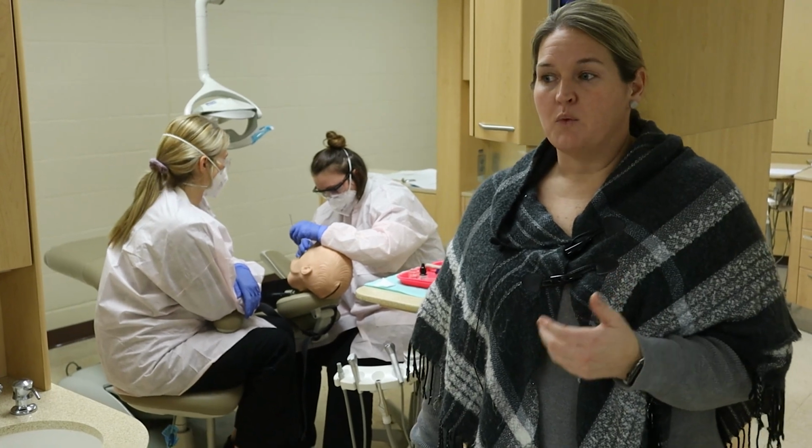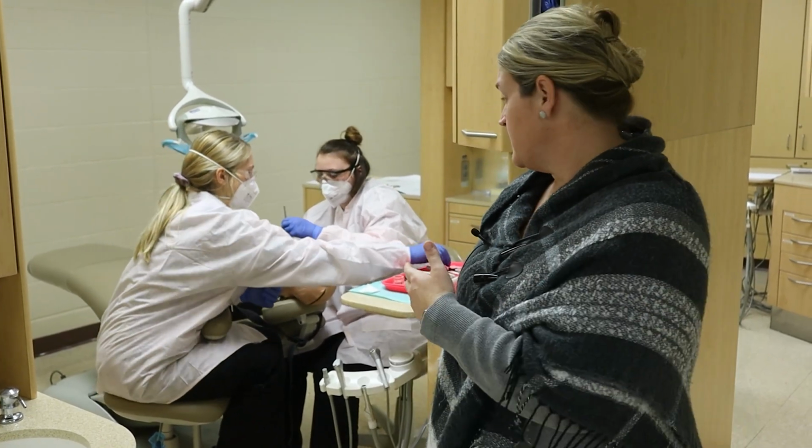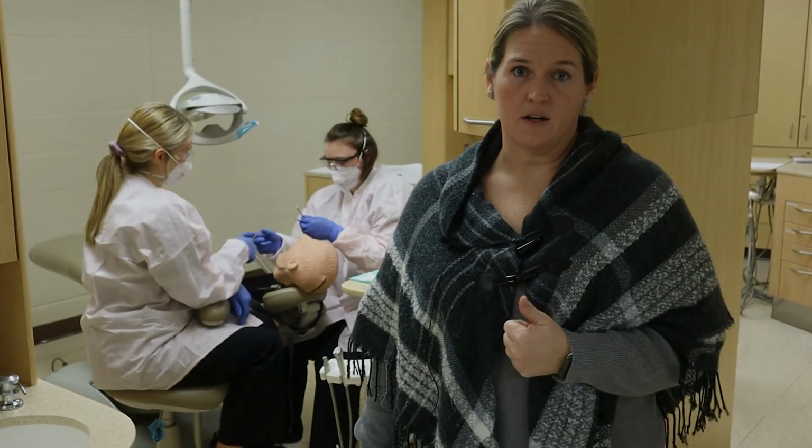So with the COVID restrictions that are in place, our assistants have to wear KN90 masks. That prepares them to go into the workforce for offices, so that they can be together in this setting to be able to instrument transfer and place filling material.